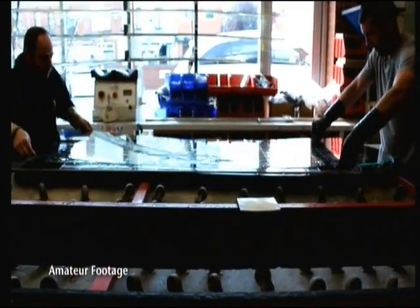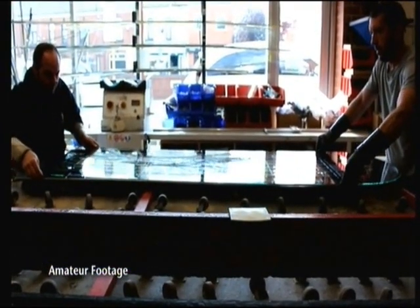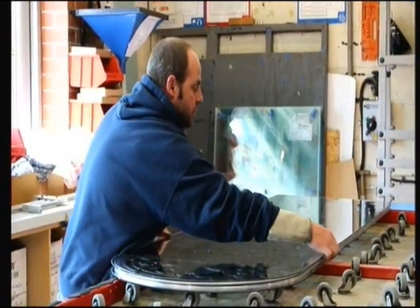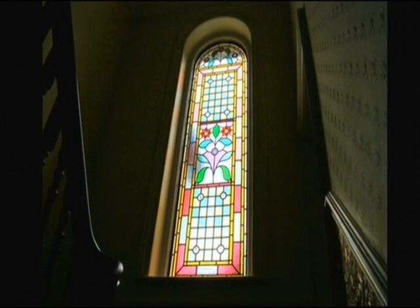Traditionally, stained glass has always been made as single glazed, but now what we can do is encapsulate the traditional stained glass inside a double glazed unit, so it makes it like three layers with the stained glass as a centre pane, so it makes for much better insulation.